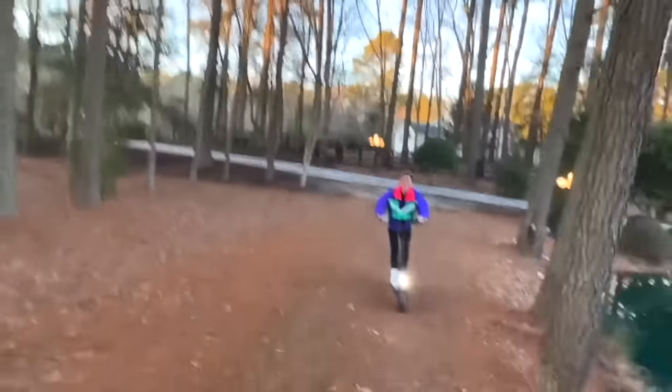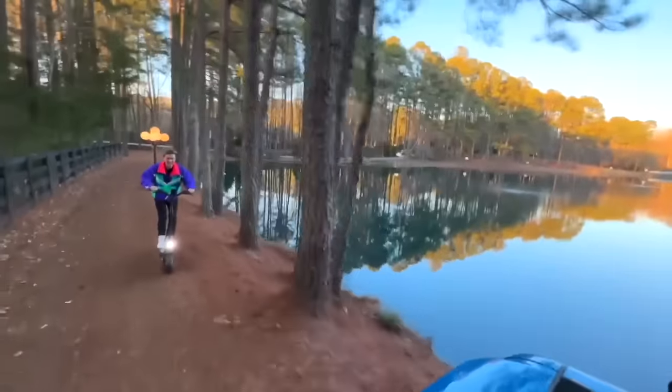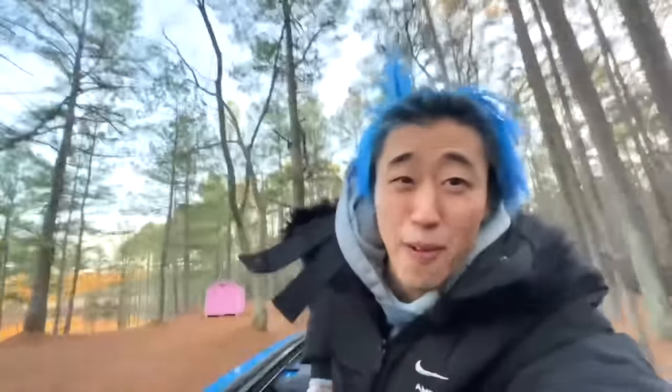Yeah. All right, so this is a really rooty section. Lots of bumps and roots. It's really bumpy, but it's doing really well. Oh my gosh. I will say, I'm sticking out the top of this roof right now, and I'm afraid a branch is going to hit me. Yo, I almost dropped the camera.